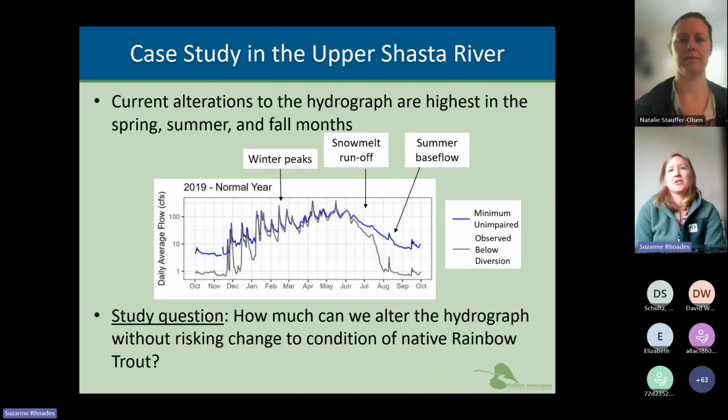Current alterations to the hydrograph at this point are highest in the spring, summer, and fall months. So the winter peaks are relatively maintained. We see the highest, and then the impaired below diversion hydrograph tends to deviate during the snowmelt runoff season, summer base flow, and in the fall months as well.